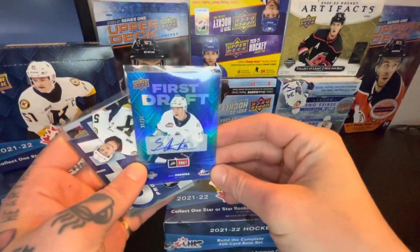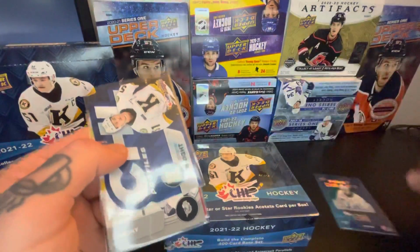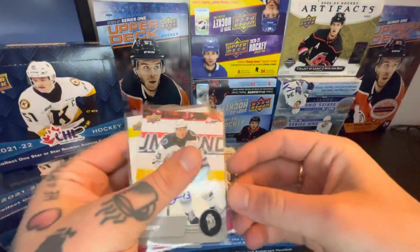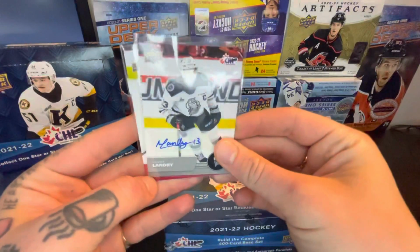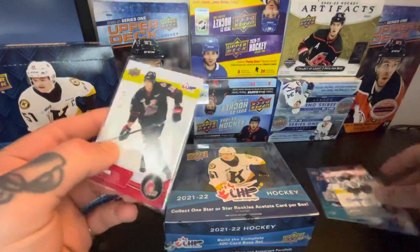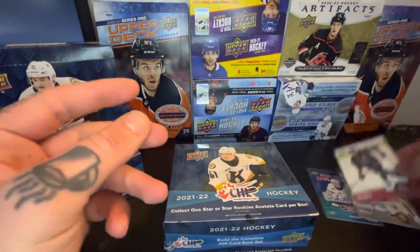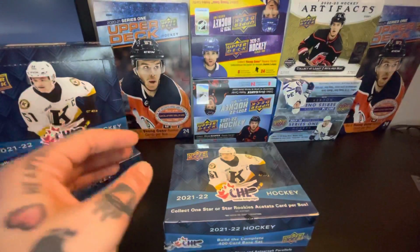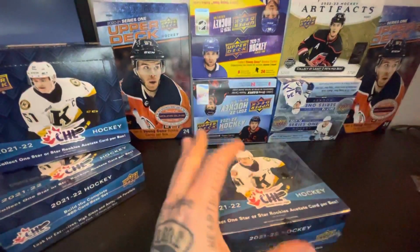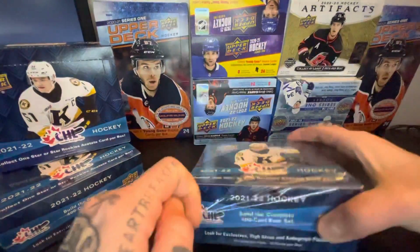Some decent pulls right there. Out of 25, Sam Aremba. The Shane Wright CHL profiles. What do we have here? Mannix Landry auto, not numbered. And this one numbered out of 100. But yeah, not bad. I'll put those to the side for now. Nope. Good start. Really good start.